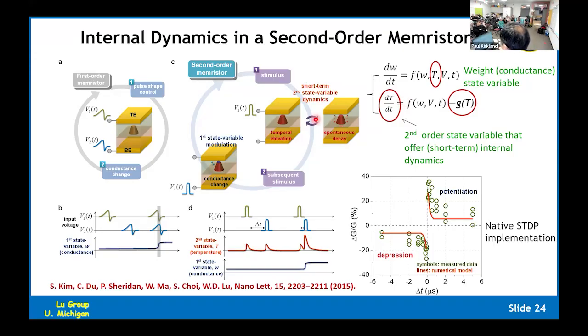Yeah, so you can model this. As I said earlier, you can apply one pulse. The pulse doesn't have enough voltage to drive the ions, but it can create a temperature rise, right? Temperature increase and temperature decay. Another pulse comes in, and if the temperature has already decayed to the base temperature, nothing will happen. But if they are close, they don't overlap, you have enough temperature rise, now you can actually drive the ions. So this is basically what we are trying to get, this autonomous response from the devices, right?